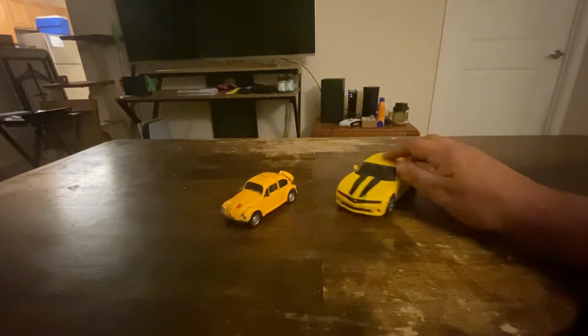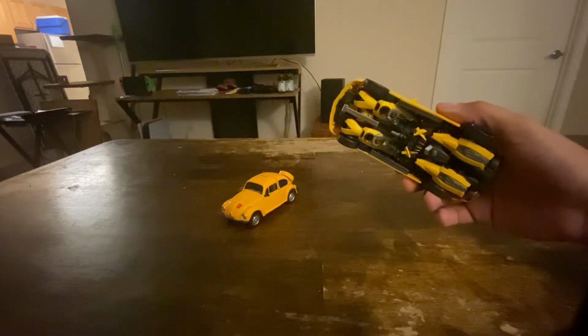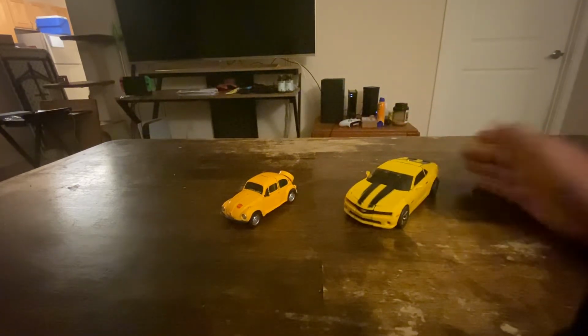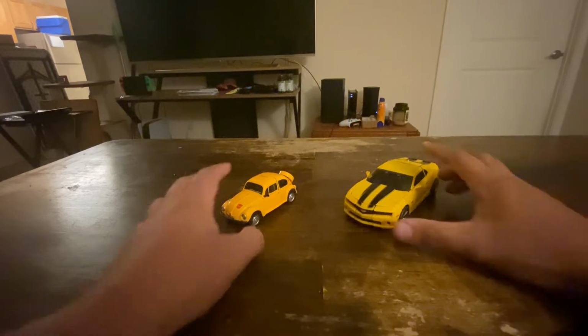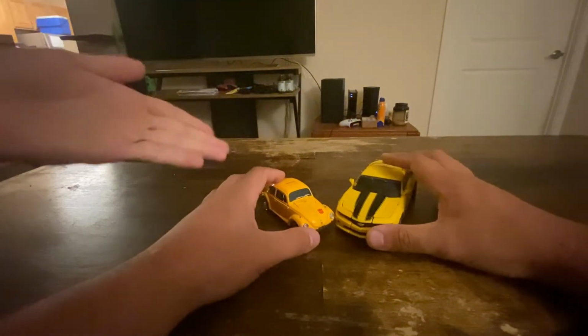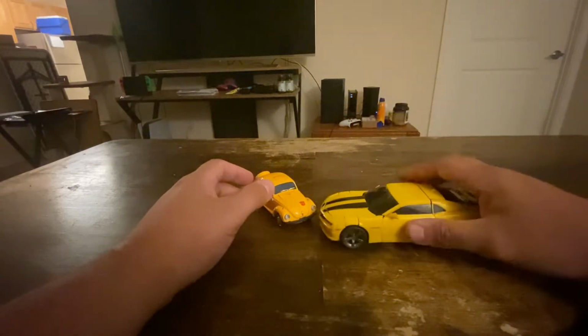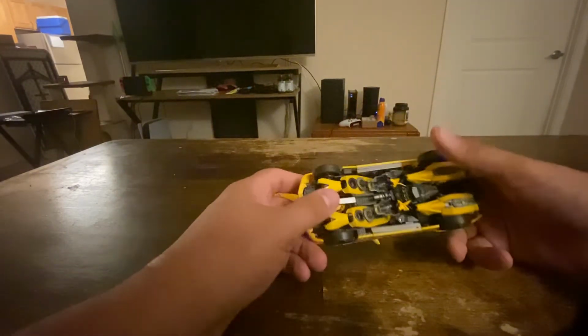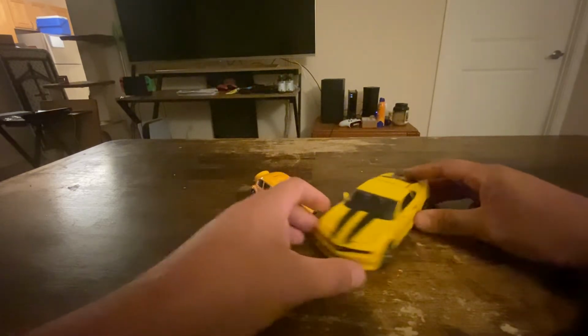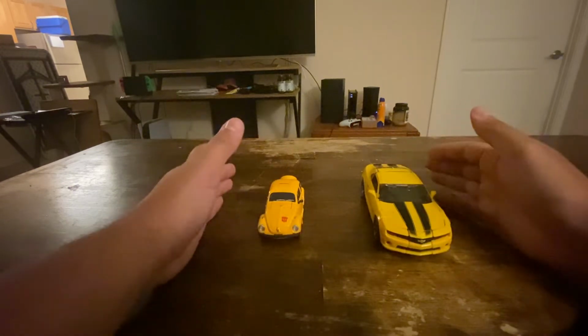I don't think the different shade really throws him off. I don't know that it would change much, in all honesty. It could just be a personal preference, if you would like Bumblebee to have a darker yellow. They could always just repaint this if they really wanted to, but they're not going to. So, anyway, that's basically it for the vehicle mode comparison.